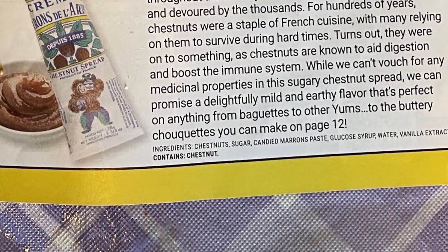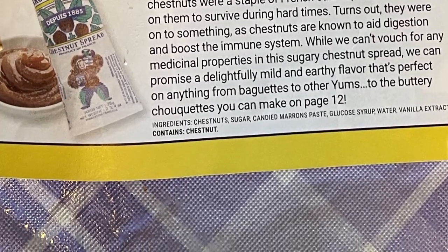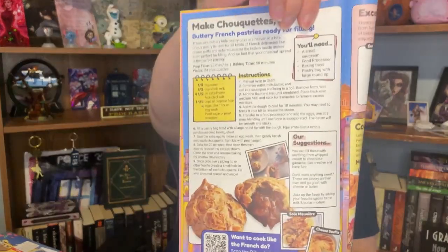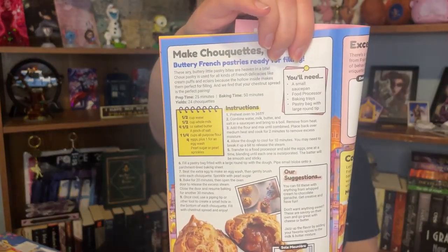Turns out, they were onto something, as chestnuts are known to aid digestion and boost the immune system. While we can't vouch for any medicinal properties in this sugary chestnut spread, we can promise a delightful, mild, and earthy flavor that's perfect on anything from baguettes to other yums, to the buttery croquettes you can make on page 12. Ooh, croquettes. Oh, I think we might try to make these later this week. Interesting. It just comes in a nice little tube.